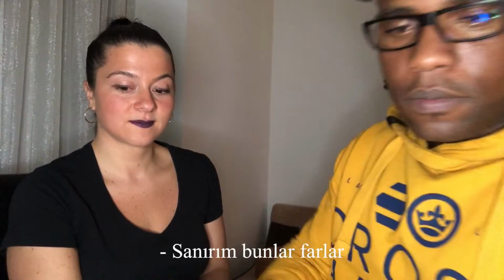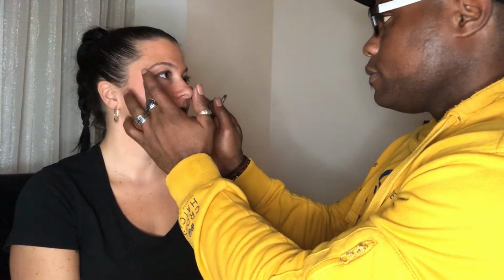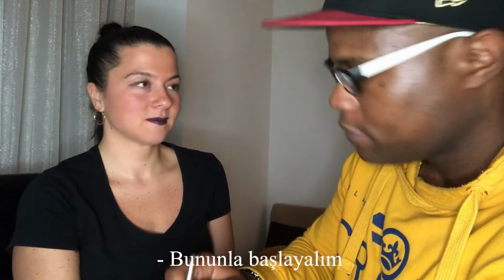Maybe a little eyeshadow. These are eyeshadows. What is the name? Naked. Okay, so I need to add them to the eyes a bit. Yeah, I think let's start with this one. Smolder. Purple.